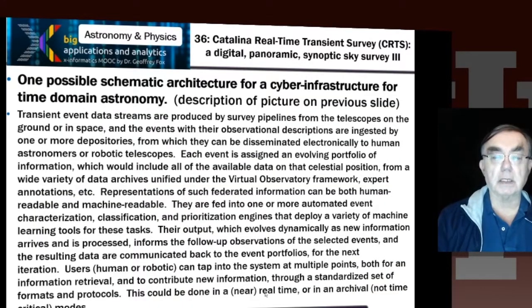This slide here basically says in words what I already told you orally about the previous picture. It tells you how that architecture is the cyberinfrastructure for a general approach to time domain astronomy, and how the various things such as the portfolio information and the machine learning are used. And critical is that these events are generated and processed in real time.